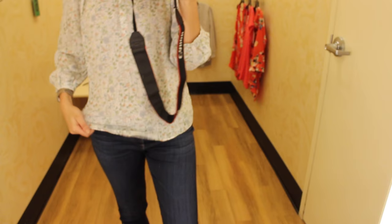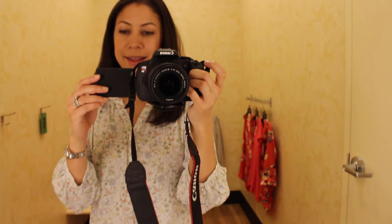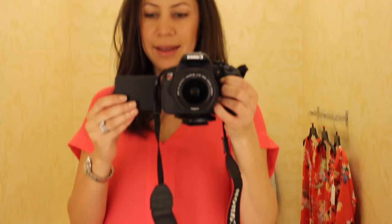And by the way, these are my AG jeans that I've been meaning to show you. So, all right, I'm going to try on the other ones and then I will let you know if I decide to get any of them. This is the pink one and it's so pretty.